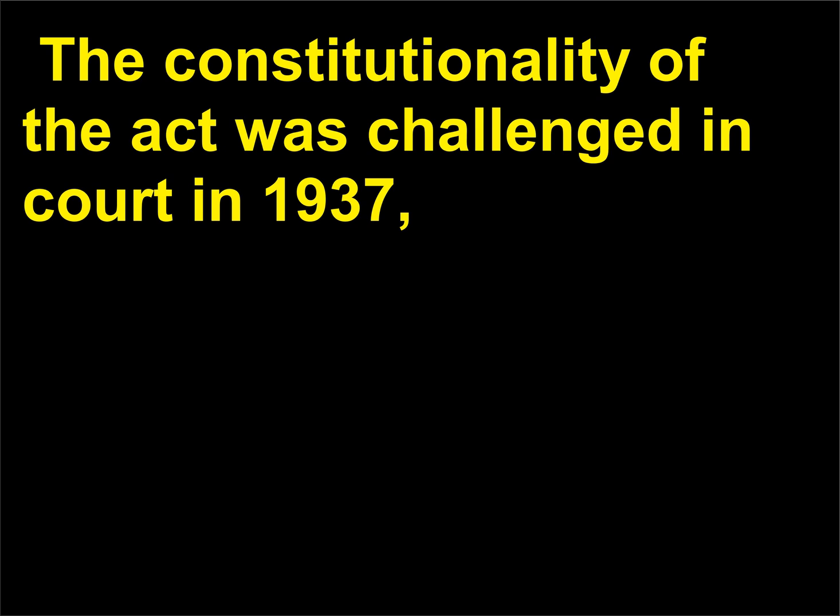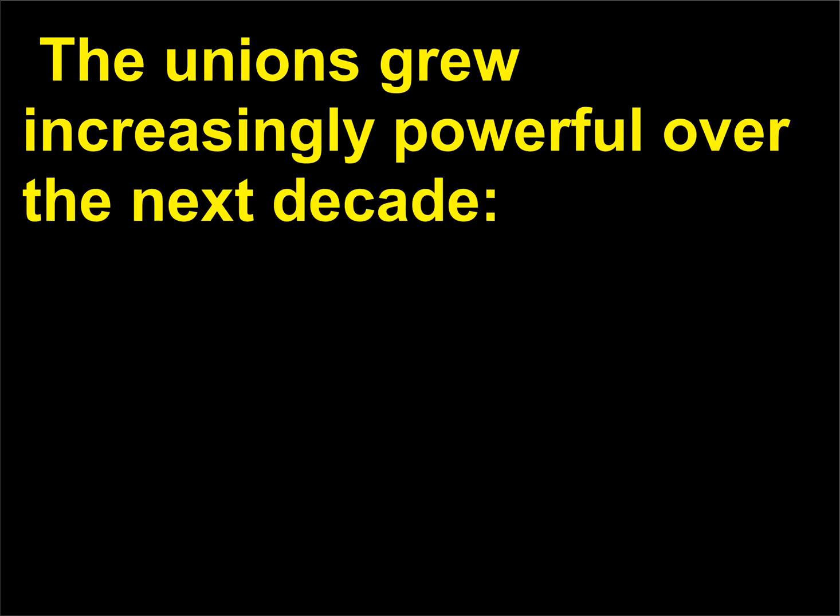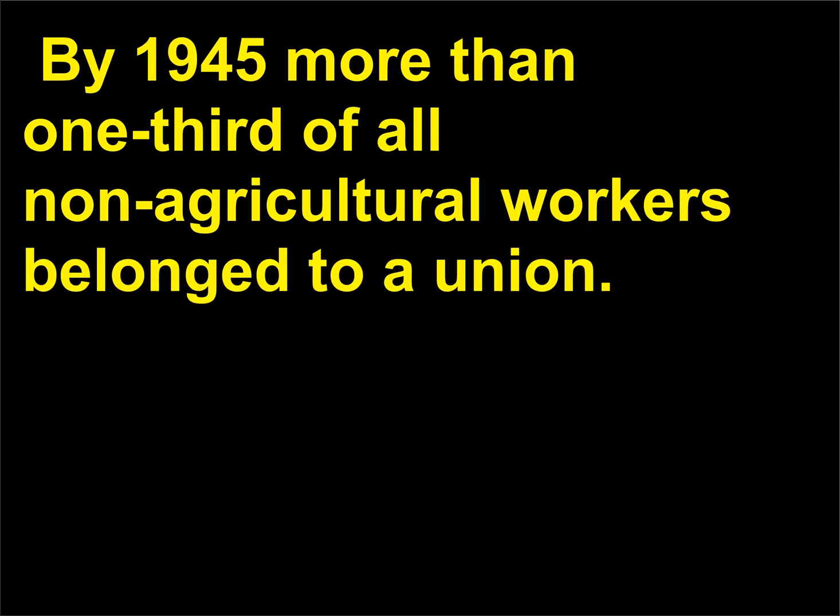The constitutionality of the act was challenged in court in 1937. But the Supreme Court upheld the legislation. The unions grew increasingly powerful over the next decade. By 1945, more than one-third of all non-agricultural workers belonged to a union.